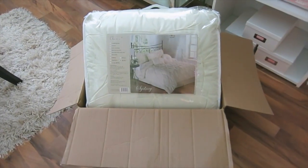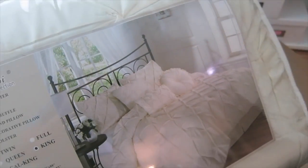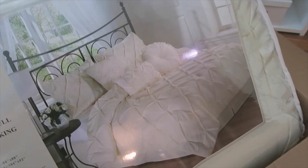So here it is, my new comforter. I'm getting ready to open it up and put it on the bed so I can see how it looks. Here is a picture of what it looks like.